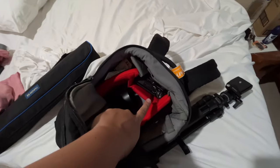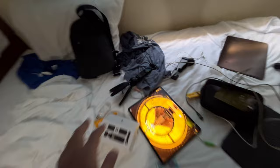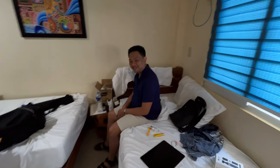Getting ready, the camera bag is all settled. Have our camera here, point and shoot, and then our SLR. Tripods, we have two tripods, one from Benro and another one from Ulanzi. And also for our video cam, we have our Manfrotto tripod and our new baby. What's up? Let's go! We are all set for the trip. We have this and this.